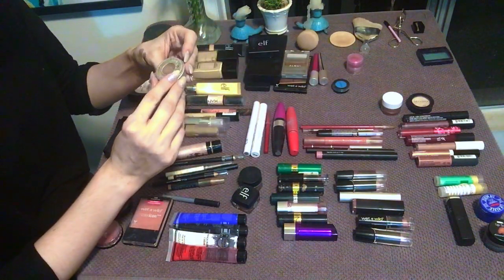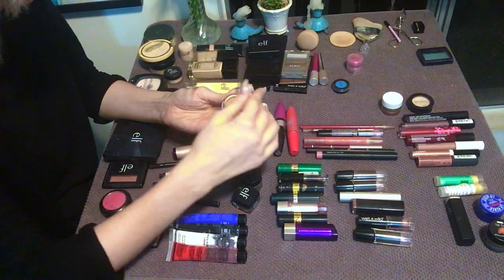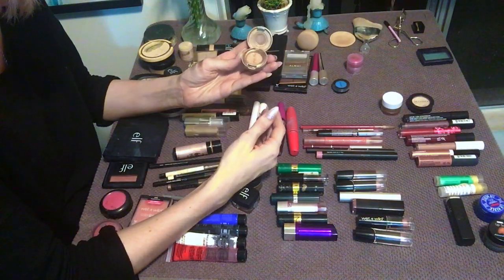This one, Urban Decay coin thing. I don't know what it is. It doesn't have any information on it. And it's totally broken, so I'm going to get rid of that.